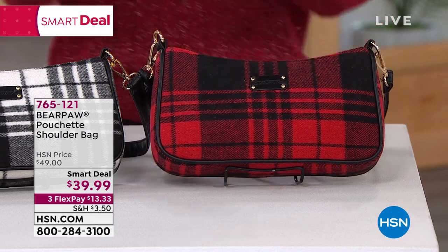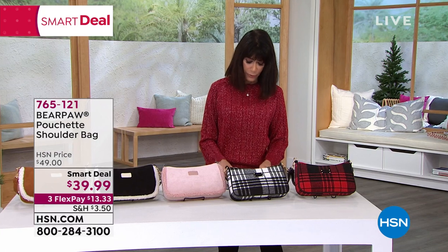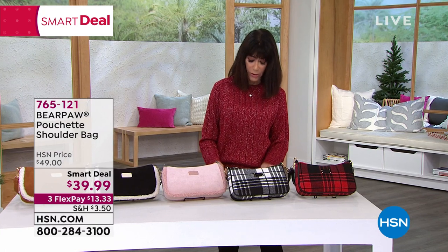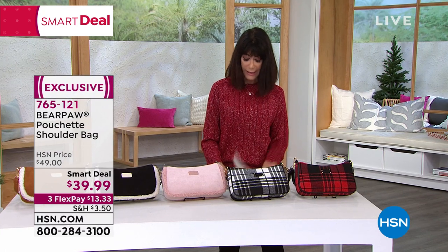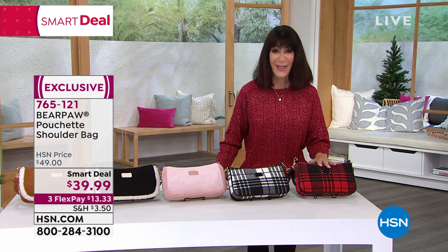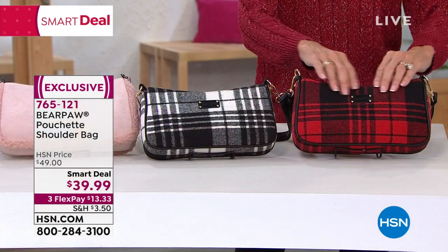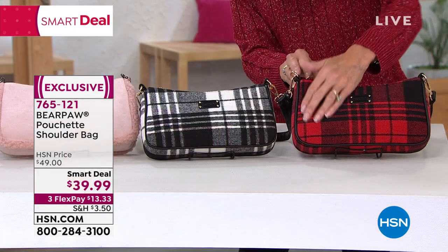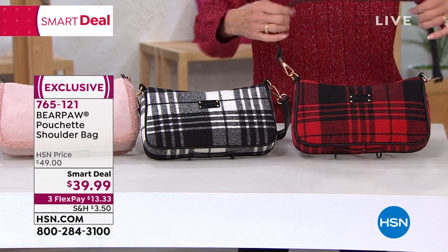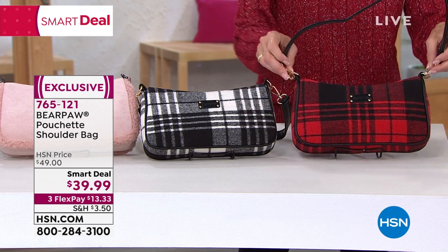Make sure I have the right color choices. Hold please, I had my cards all mixed up here. Here it is, got it. It's exclusive, that's what I wanted to make sure. Completely exclusive here at HSN. The bag itself is about 10 and a half inches across, approximately 5.5 high. You have this great strap that's 12 inches with these wonderful lobster claw clasps on the side.